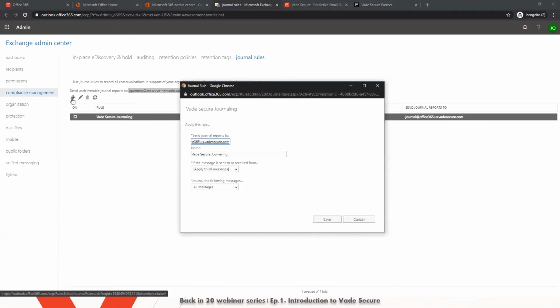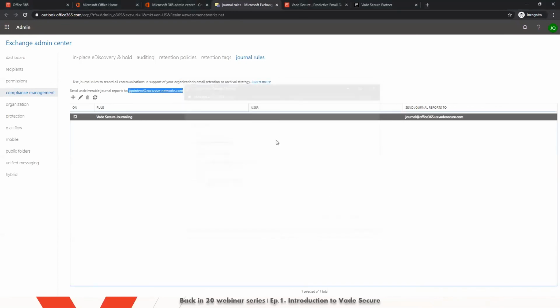So you're gonna click on the plus sign, you're gonna get this pop-up, and here you're gonna put journal at office365.us.vadesecure.com. Name Vade Secure Journaling. Apply to all messages, and you're gonna hit save. And that is all you need to configure for the backend.